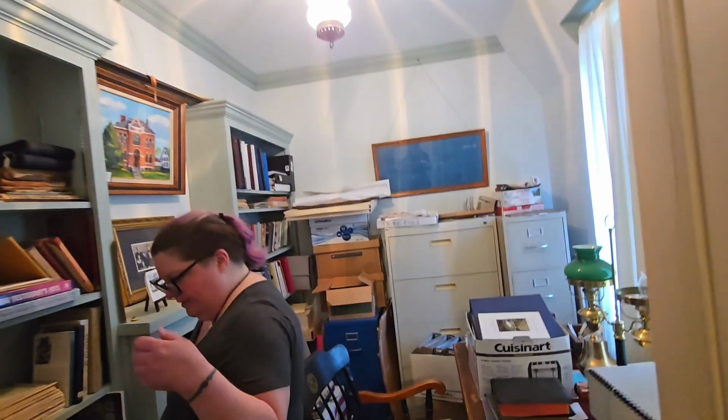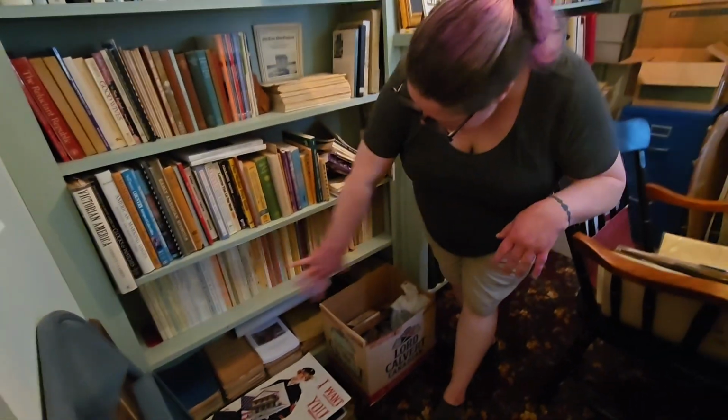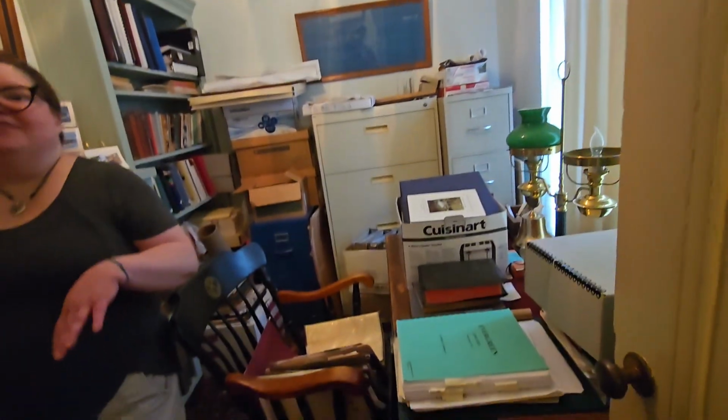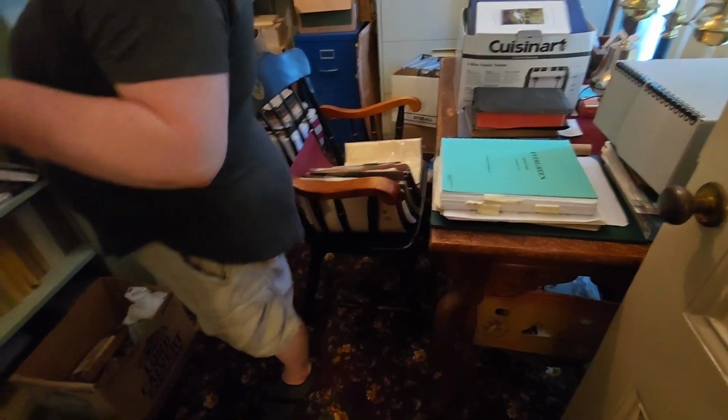We do have a little research room, so if you are interested in coming in and doing any research. We have all of our town meeting books, as far back as we can find them. They're all at UNH, though. They just came in, which is fantastic.